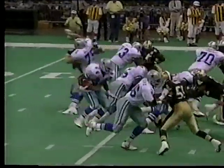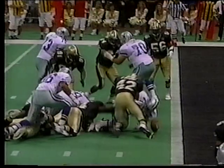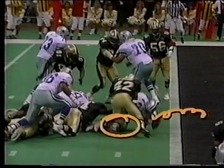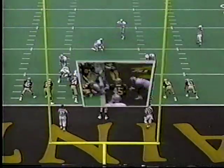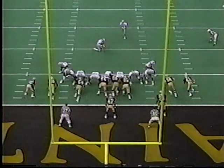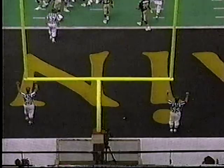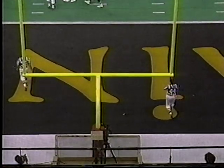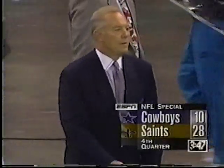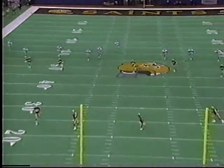Now here he is running with the ball. There, the ball is out. There's his knee. That's a fumble, so he's not down. The ball trickles into the end zone, and they wind up with the touchdown. Good call by the officials. Boniol on for the point after and has it. So the Cowboys cut the deficit to 28-10 with 3:47 left. Johnson and Darryl Mitchell are deep to receive.